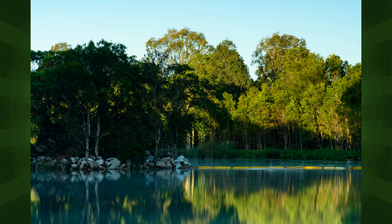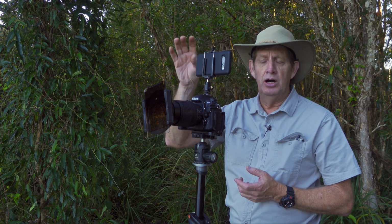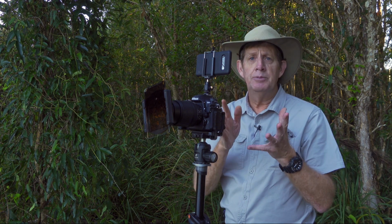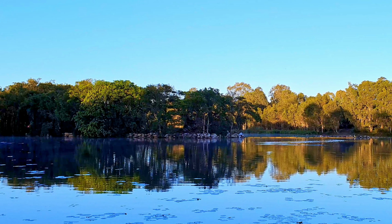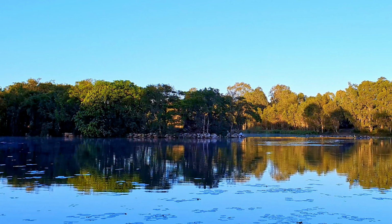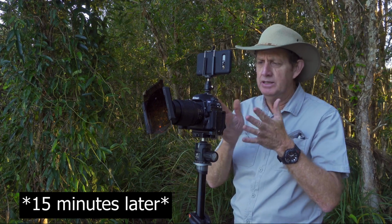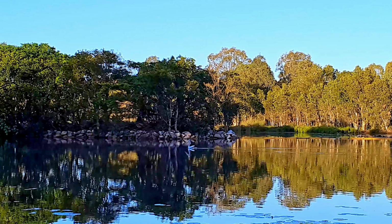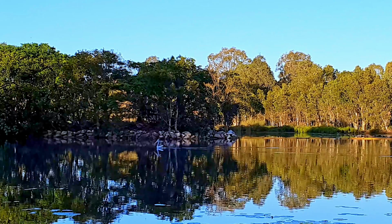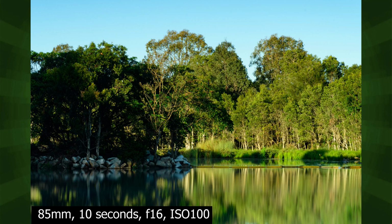I don't want to zoom anymore, because if I zoom any more than this, I'm going to lose the sky. Even though there's no clouds, it's adding a bit of feel to it. Now I'm just going to stop for a couple of minutes because I want to see what this image is going to look like when the sun hits the front of these trees. I'm just taking a photo now. Wow, this looks nice. There's just a pelican in the foreground here, but I think with 13 seconds or 15 seconds, it's just going to blur it out. Yeah, you can't even see the pelican.